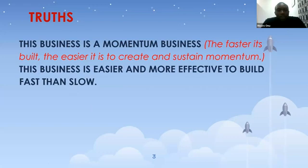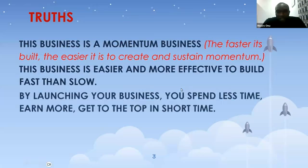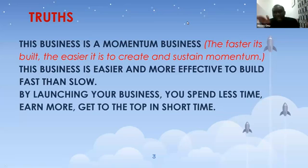Therefore, you need to launch your business. When you launch your business, when you go into massive activities, you spend less time. You achieve more results, you earn more money, and you get a lot of people into your business within a short period of time. That is the secret to getting to the top. Get a lot of people to join your business within a short period of time. If you do that, your business will hardly go down.